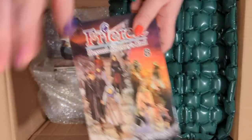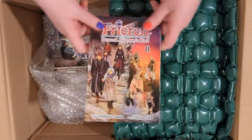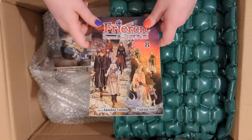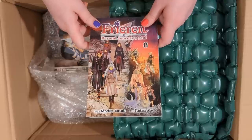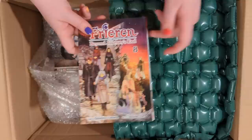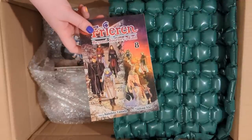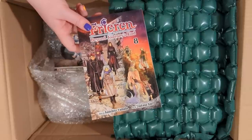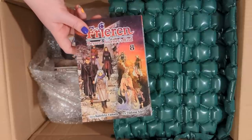Anyway... Frieren. I think I've said before, but I definitely found that at the beginning of the series, I wasn't enjoying it too much, just because I went in expecting one thing and it wasn't that, and I was a bit disappointed. But the more I've read, the more I've enjoyed it. In fact, I really enjoyed the exam arc, which I know a lot of people don't. A lot of people don't like exam arcs. Well, I do. I like exam arcs.